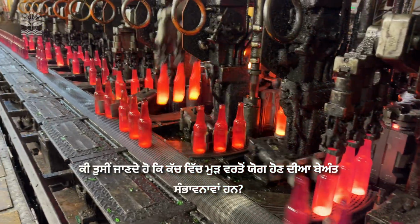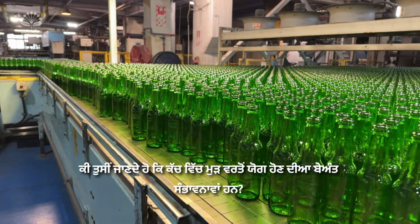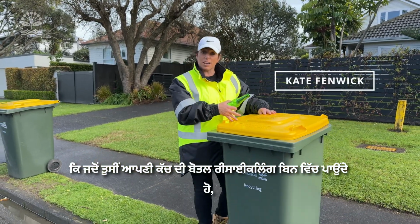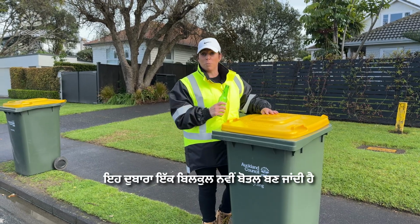Did you know that glass is infinitely recyclable back into glass? I want to take you on a journey and show you how when you put your glass bottle in the recycling bin, it comes back to being a brand new bottle again.